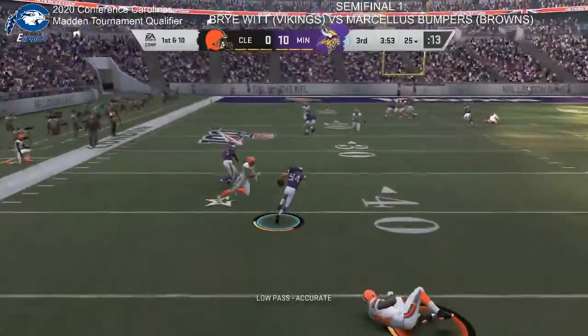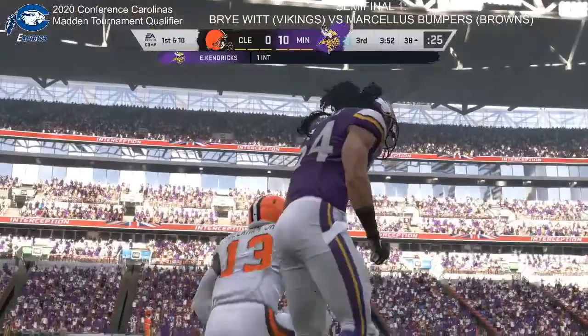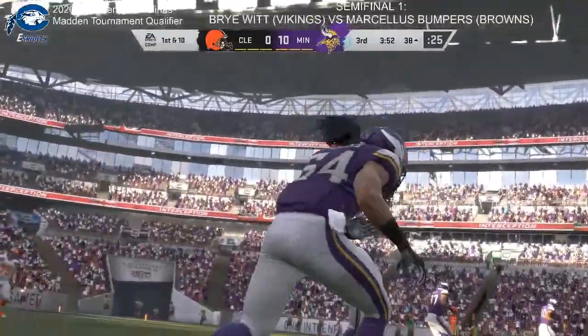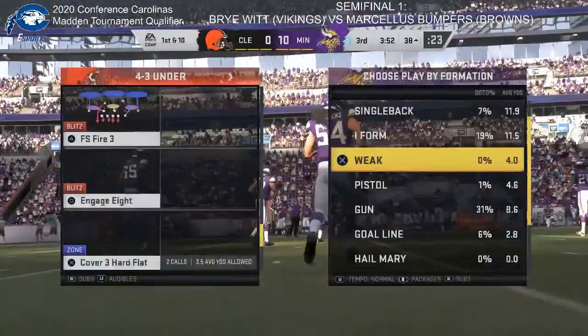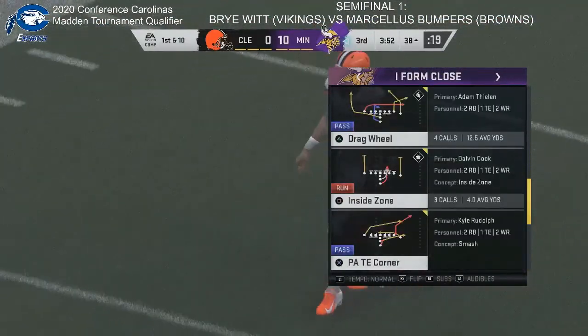And this throw will be intercepted. Picked off by the linebacker, Eric Kendricks. And this one will be returned to right around the 38-yard line. The struggles continue here offensively. Still nothing for him on the scoreboard, and now an interception.